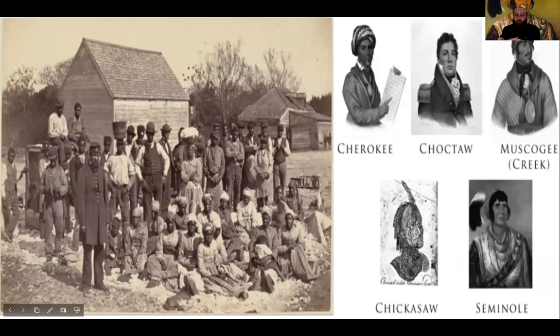And in this time, the Seminole, as well as four other tribes, became known as the five civilized tribes. Of course, civilized is a loaded term. Many of the things that define civilized to American and European minds already existed within these five nations.